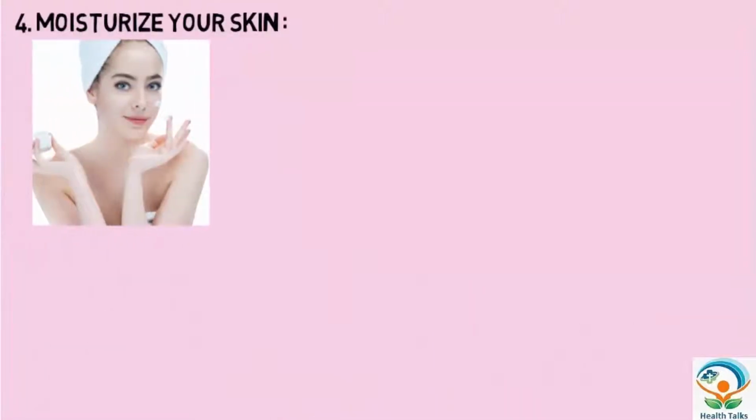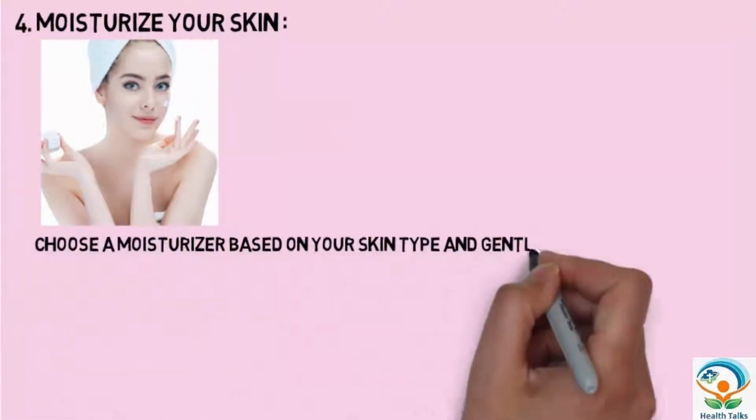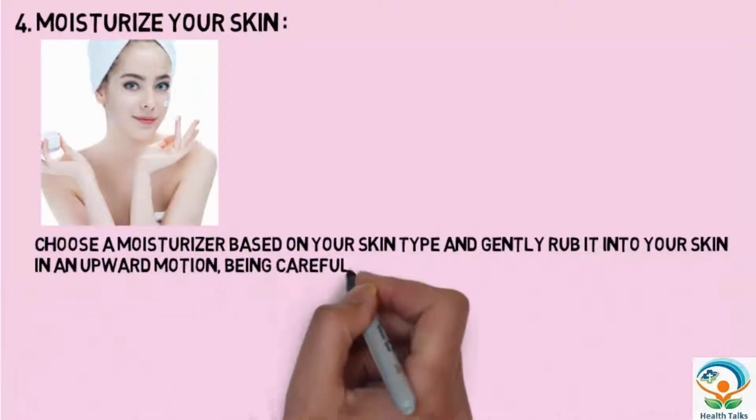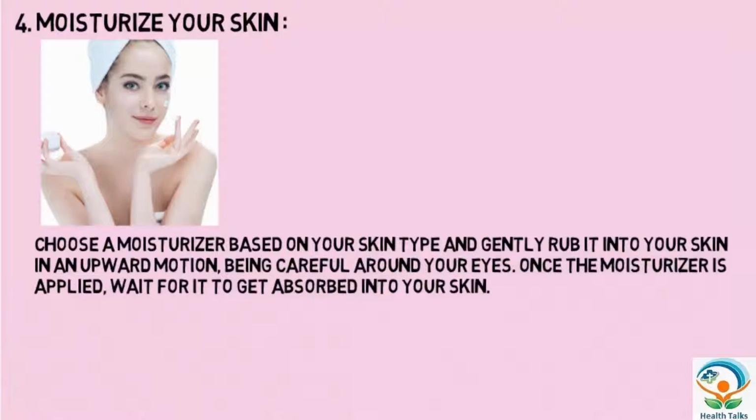Fourth one is moisturize your skin. It is an essential part of skin care routine. Choose a moisturizer based on your skin type and gently rub into your skin in an upward motion, being careful on skin around your eyes. Once the moisturizer is applied, wait for it to get absorbed into your skin.